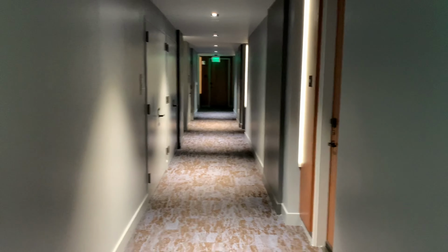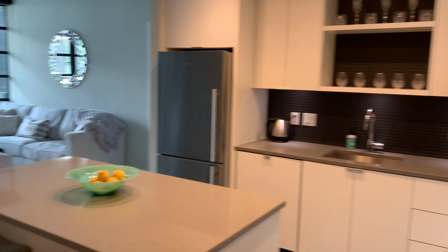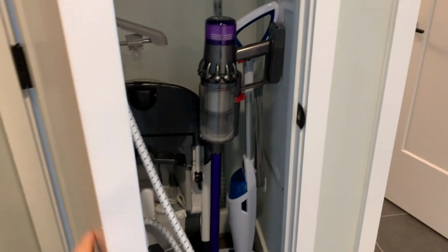To begin this tour of Unit 508, I want to show the hallways, which are nicely illuminated, not too bright, with light that comes from the sides, so it's less harsh. Beautiful grain work on a heavy door. Walking into the space, you're presented with an open concept living room, dining room, and storage for a coat closet.